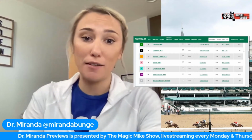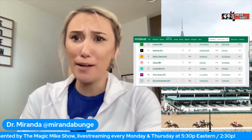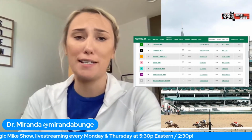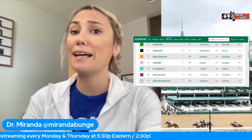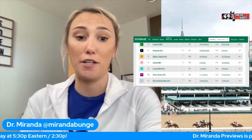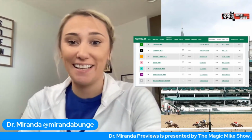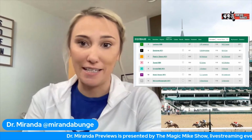But like I said, this field is just okay besides the one standout. So I think that she could come out firing. She has a lot of early speed. She's going to link up with Juliet Foxtrot, and I think it's honestly going to be a battle in the stretch. And with good old James Graham, he's a warrior out there. He doesn't let these young jockeys ever have it easy.